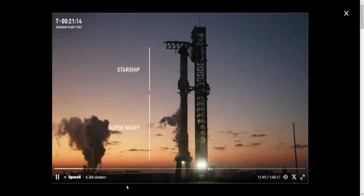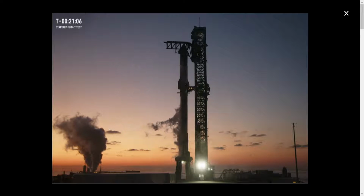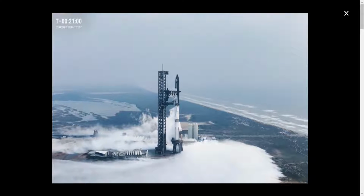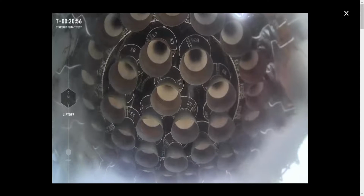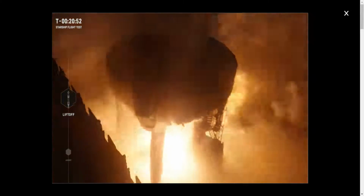And in between our first and second stages is our hot stage, which we last saw in action on flights 2, 3, and 4. Speaking of, let's take a trip back in time and talk about that last flight. On June 6th, Starship successfully lifted off at 7:50 a.m. Central Time from Starbase, Texas, cleared the launch tower, and went on to accomplish several major milestones and firsts.